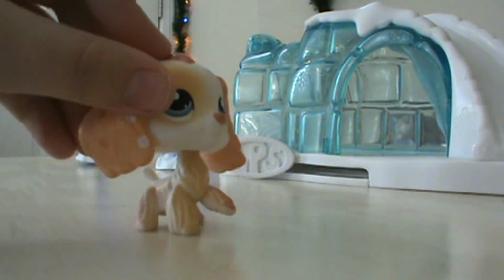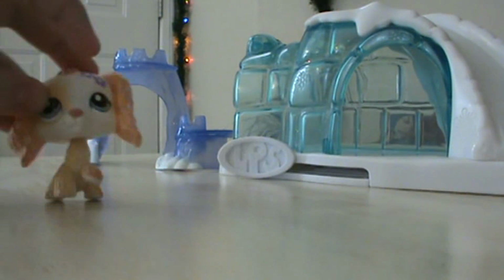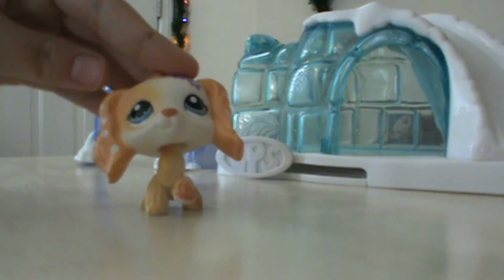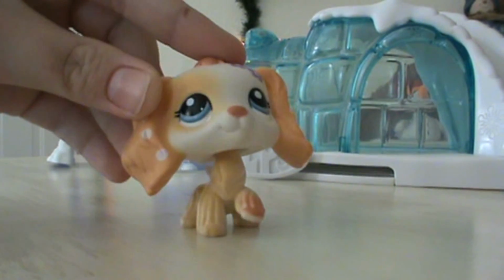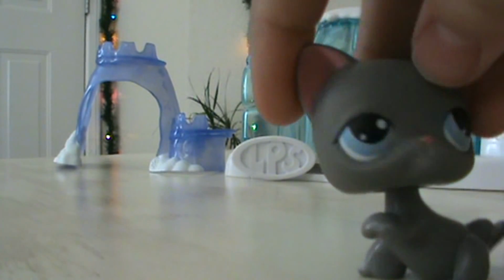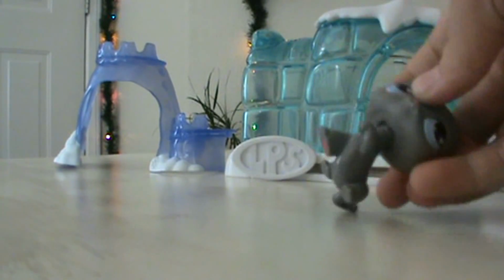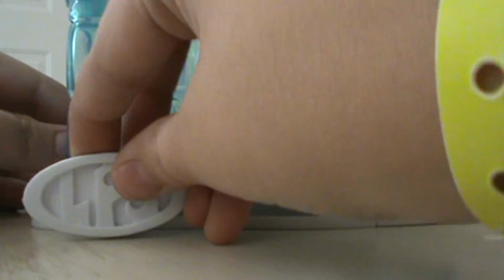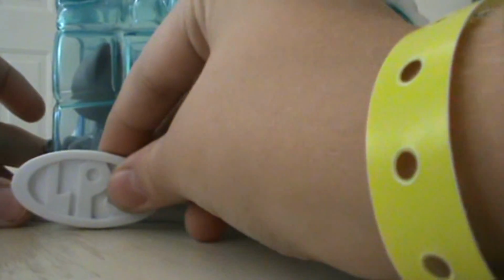So first we got this kind of Arctic theme thing. It's super cute. And then we got a sled, and a flower pot. Now we're gonna show you the pets that came with it. First we got this cute little kitty. I think this was off eBay or something, or Craigslist. So there's a magnet thing, and then you can see it goes through.